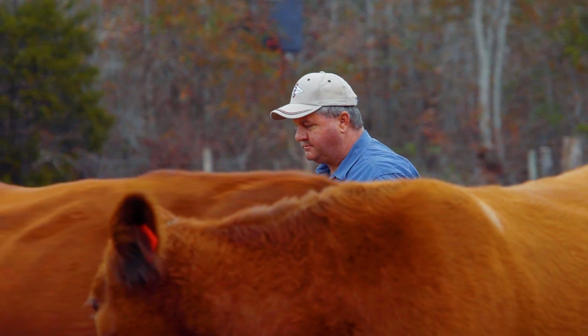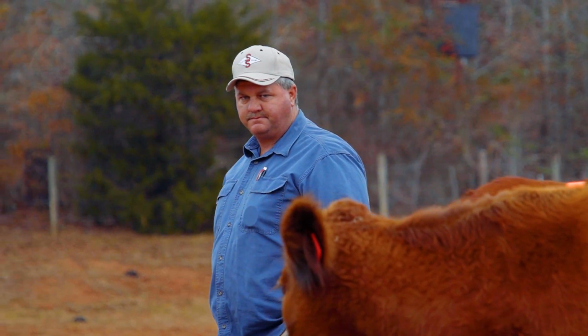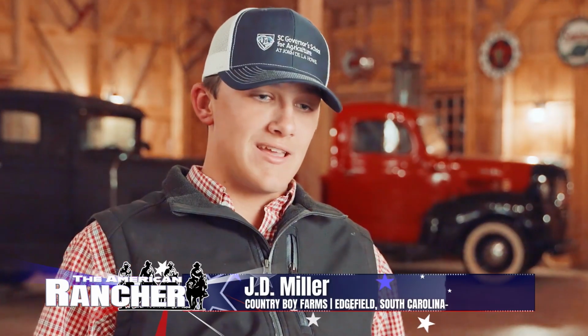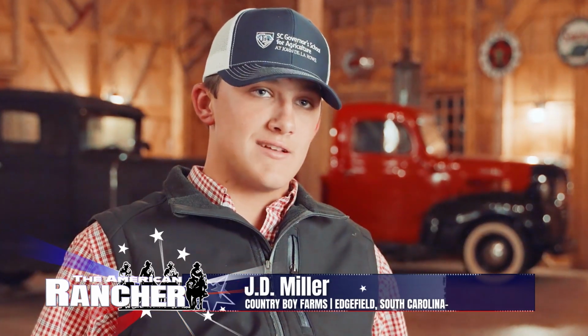Working with Red Angus is a lot easier because, when you're working with them, they don't have the attitude that you have with the black cows. I mean, it's black cows that just have that big attitude problem. The red cows, they don't tend to have it at all in general, and I don't know really any of them that have that problem.